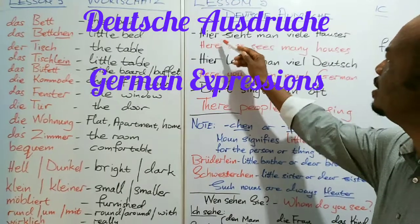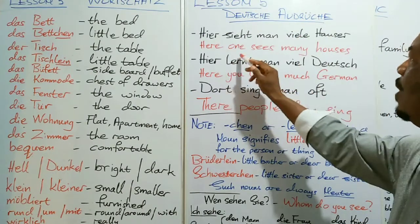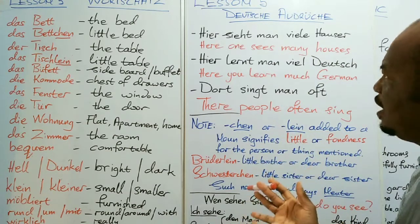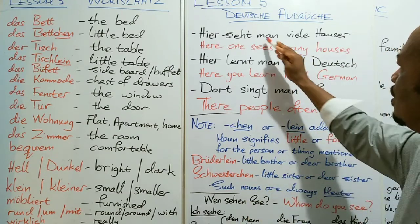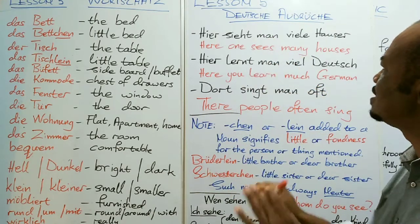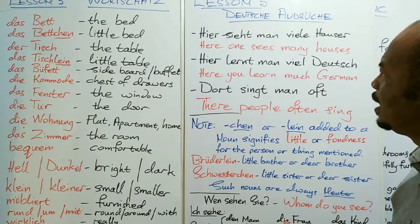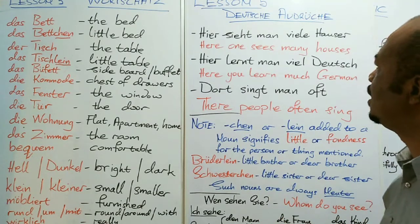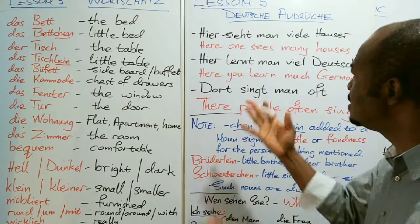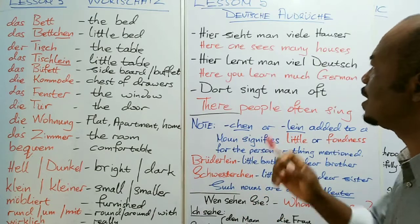Hier sieht man viele Häuser. Here one sees many houses. Man does not necessarily mean a man, but it means a human. In English, we don't say here a human sees many houses. We say one sees many houses, or you can see many houses here.